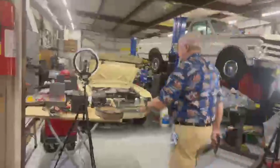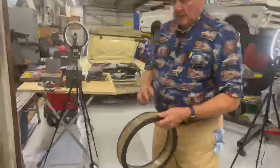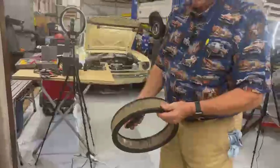Now, here's a service item that everybody sees but they don't know how to take care of. This is called the air filter. What this does is the air that goes into your engine comes through this filter.